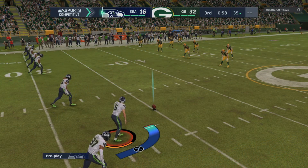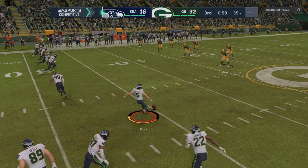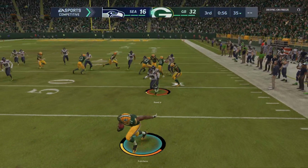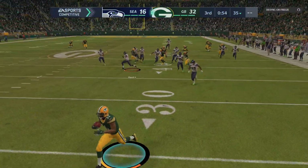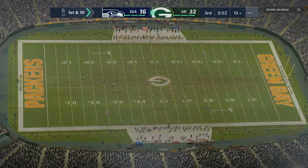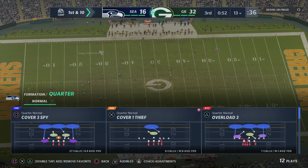And they decide fairly early here they need the ball back, so here's an onside kick. And this one's going to be covered up by the Packers hands team. The risk-reward of the onside kick: when you don't get it, the risk comes out to play, and here they gave up great field position.